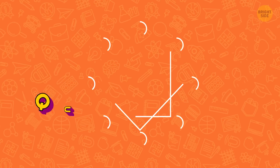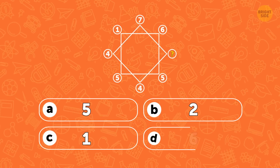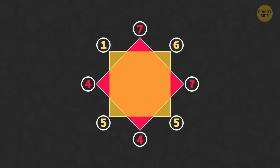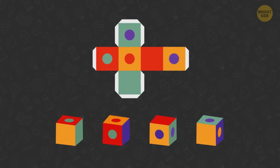Question 13. What is the number you need? A. 5, B. 2, C. 1, D. 6. Do you see the two squares? The sum of the numbers in their corners needs to equal 17, so that makes 2 the correct answer. Question 14. What is the finished cube going to look like? The correct answer is C.